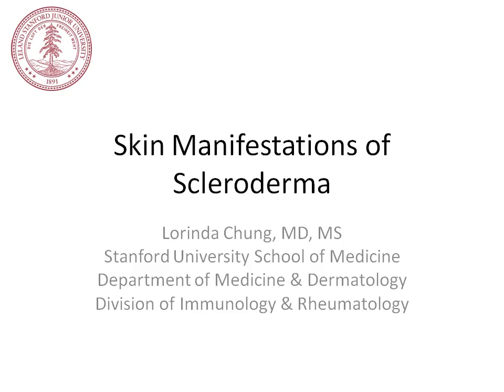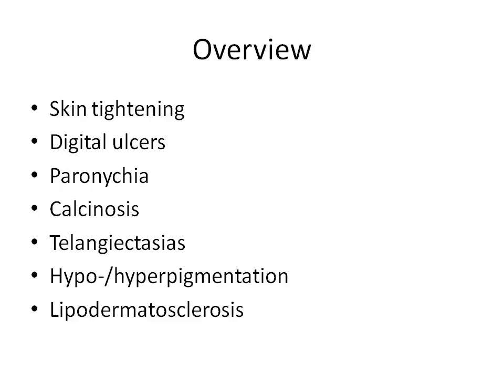So I'm going to talk about skin manifestations of scleroderma today and basically give you an overview of all the various skin manifestations that patients can experience. First, touching upon skin tightening, which is the most prominent feature that patients can experience, digital ulcers, which about half of patients will suffer from, and then some less common skin manifestations, including paronychia, calcinosis, telangiectasias, problems with pigmentation, and lipodermatosclerosis, which some of you may never have heard about.